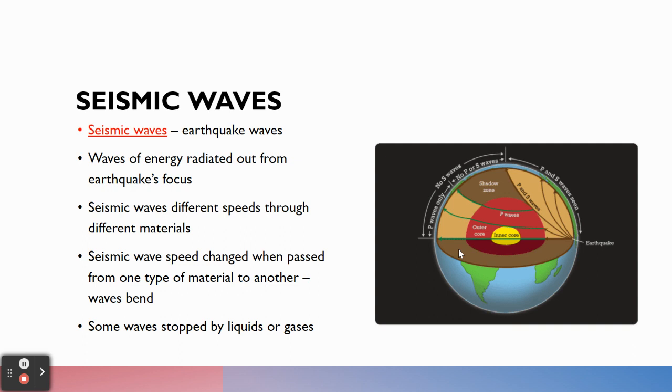When an earthquake happens, wherever the focus is, Earth is a sphere, right? So if you drop a pebble in a pond, where do all the waves go? They go toward the outside. They go in all directions, right? Same thing happens when we have an earthquake. Waves from that earthquake go in all directions. Seismic waves have different speeds through different materials.